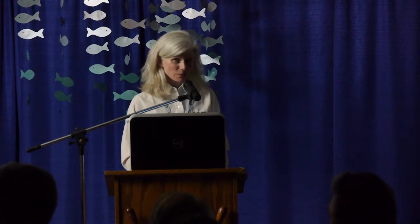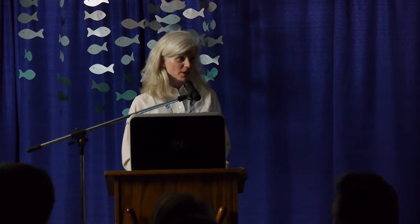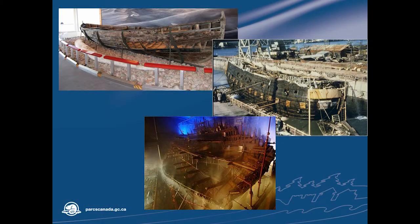But of course, shipwrecks, whether submerged or on land, are rather difficult to accommodate. So we had to build a purpose-built display center around it. So you can see the costs keep on piling up. This is 40 years after it was raised. So we do have plenty of examples out there.